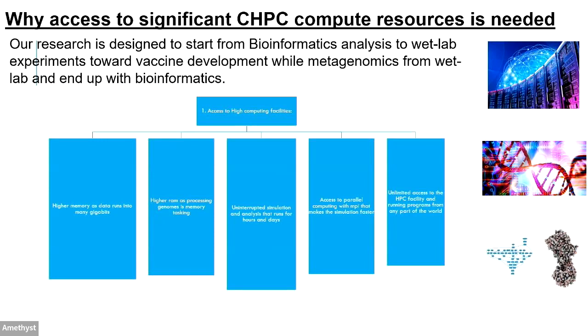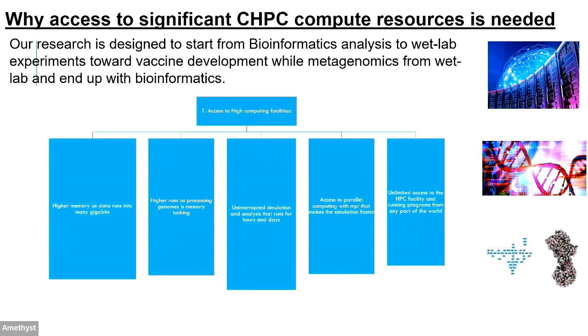The second one, on metagenomics, the rumen microbiome, actually starts with the lab work. And then we end up with bioinformatics analysis, where we do SNP calling and all that to look at the diversity and abundance of different microbes. So these are some of the facilities that we make use of in CHPC. Okay, because to process the data, we need high memory, RAM, and also we can be running the jobs without interruption, except perhaps when there is load shedding.